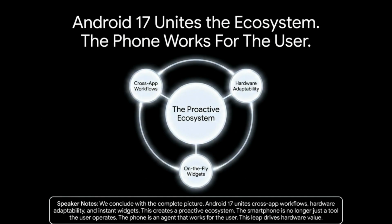In conclusion, Android 17 unites cross-app workflows, hardware adaptability, and on-the-fly widgets. It creates a proactive ecosystem where your phone acts as an intelligent agent working for you, driving significant new value.